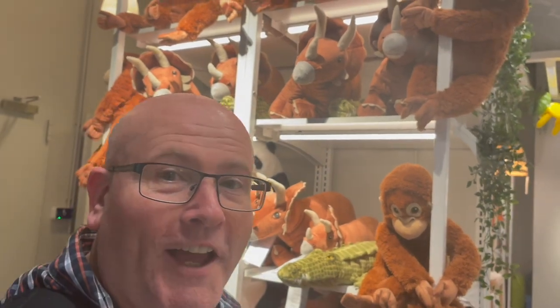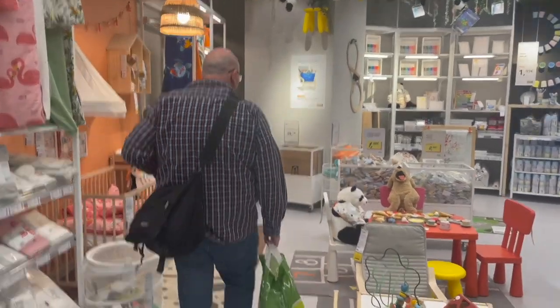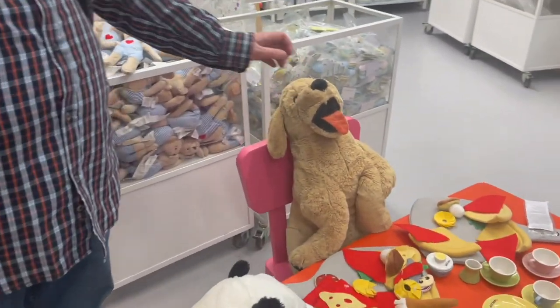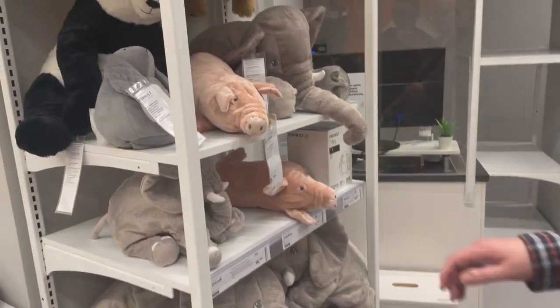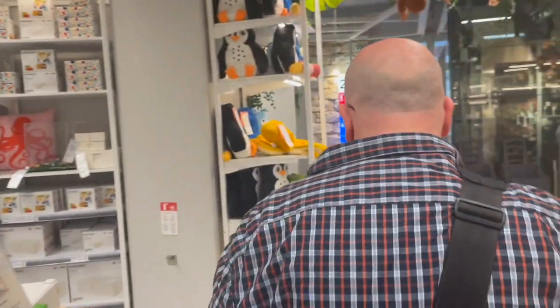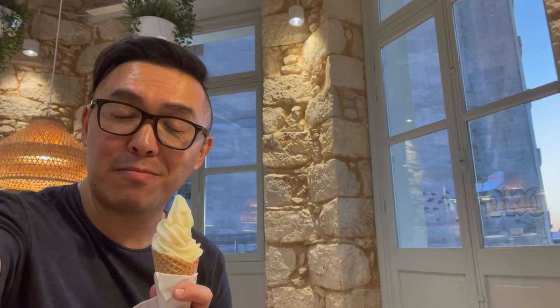We are inside IKEA. Oh, look at these. The dog is having a tea party. Is this piggies? A Norway pig. Okay, time for Swedish meatballs. Well, we were too late for the Swedish meatballs, but we did get a Swedish ice cream. So cheers, everybody. Mmm. Nice. I don't mind if I do.